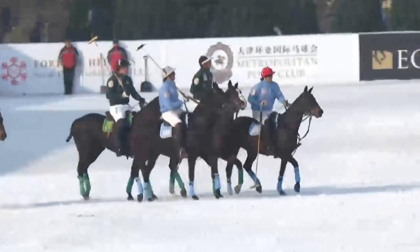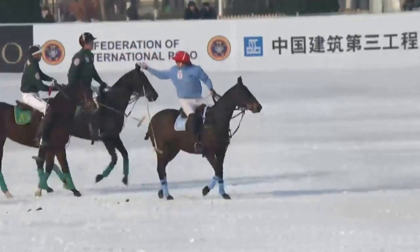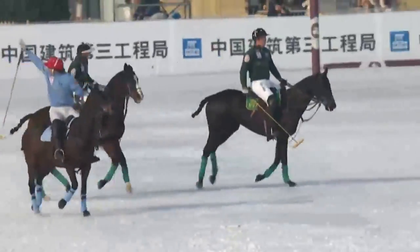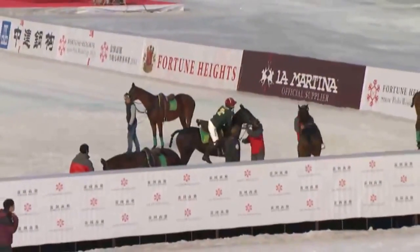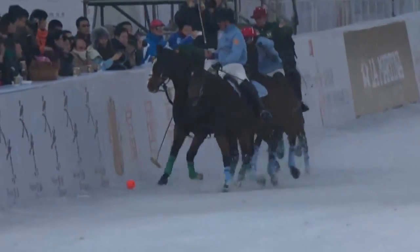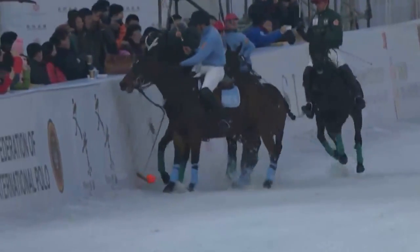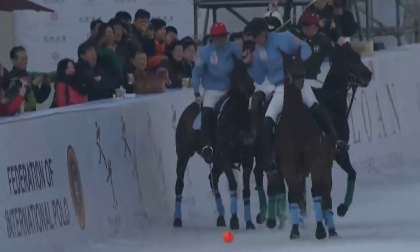Chris McKenzie coming in there and fighting hard for that ball. Certainly the South Africans haven't lost any heart, despite the fact they're down by 4 goals and there's only a chukker and a half to go. But they're fighting for it, and look at that. You see the Argentinian players squeezing Watson almost off his horse there.